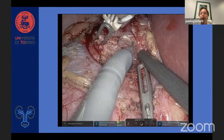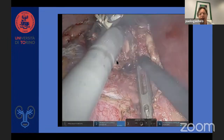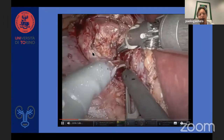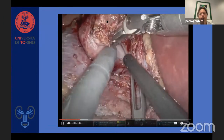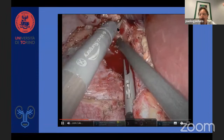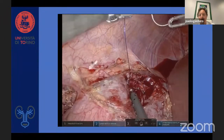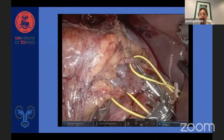Here is a hilar tumor. We just did this case last week. You see that we try to stay nearby the tumor here, but of course there is a parenchymal rim because the tumor was totally endophytic. You see now in this case, we did an early declamping.